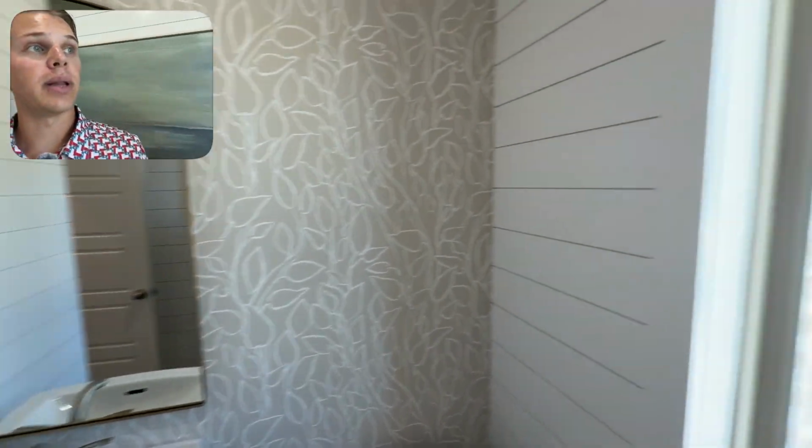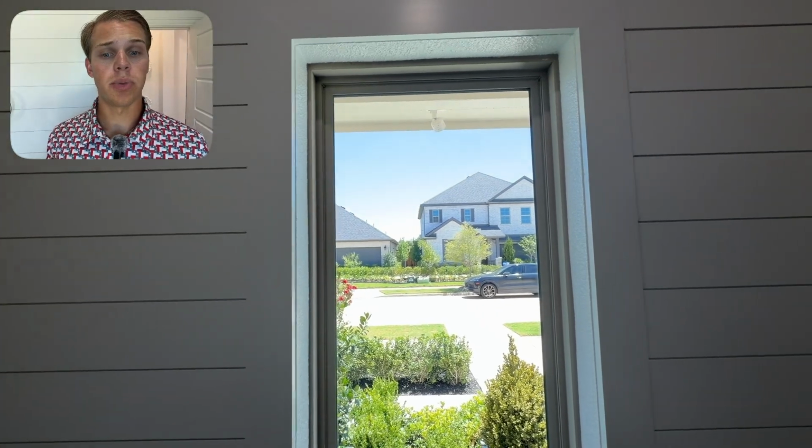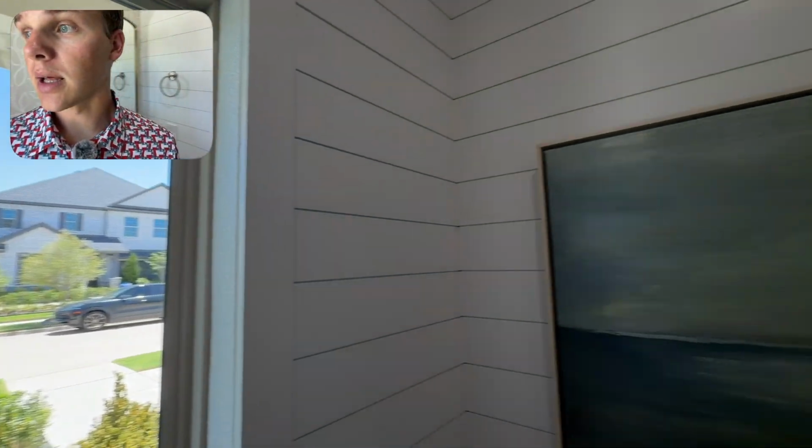It's a really spacious half bath. Now, you need some blinds so the neighbors don't see you. But other than that, really like that.